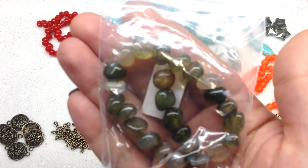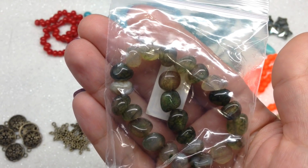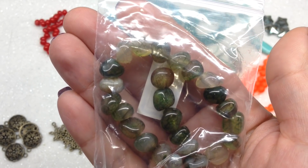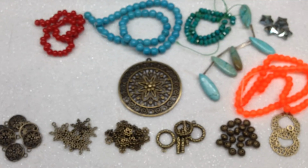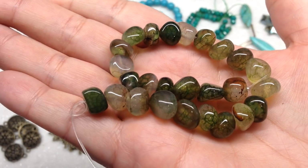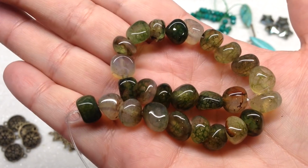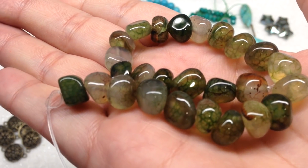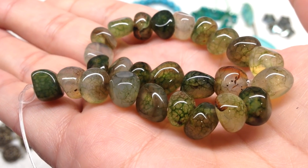And then here's bag number 14, which contains a 7.5-inch strand of, it says approximately 6 to 12mm tumbled agate pebble beads in evergreen. Well, this is a beautiful strand. You can see why they say 6 to 12mm because they're all just a little bit different. They look like irregular pebbles, and look at all the different veins that are inside of those beads.